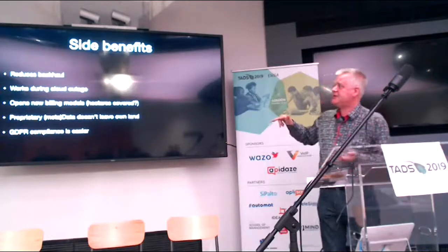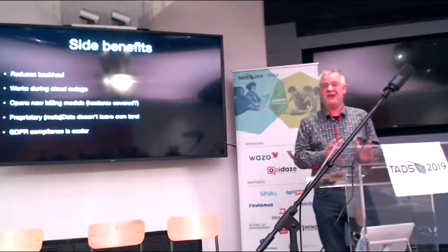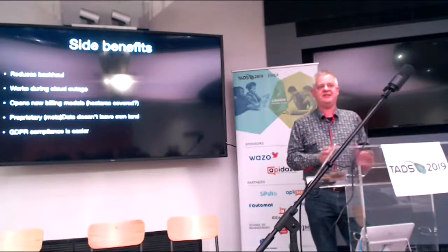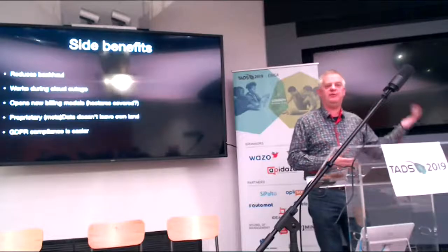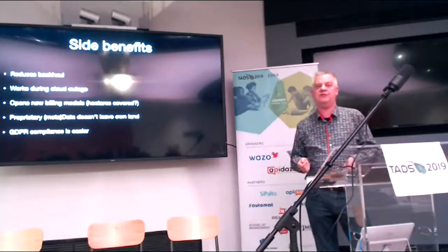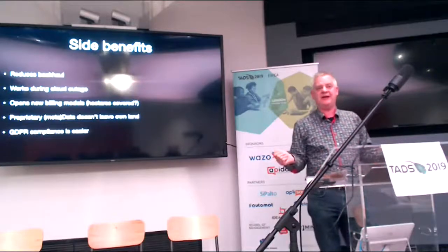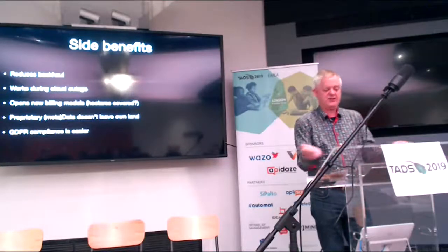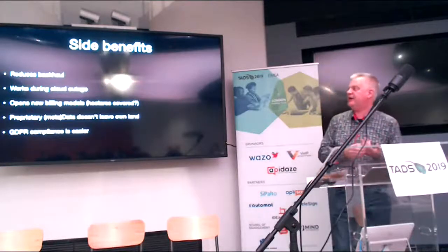And you get a bunch of side benefits, right? Those places typically have terrible backhaul. These are exactly the places where you want to keep the traffic local, because you don't have backhaul off the island or off the farm. And guess what? It works when you've got a cloud outage, because your data traffic is staying local, so it carries on working.